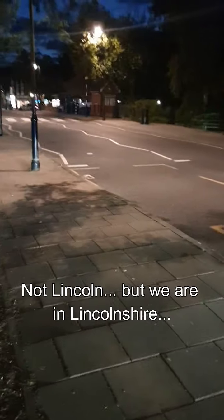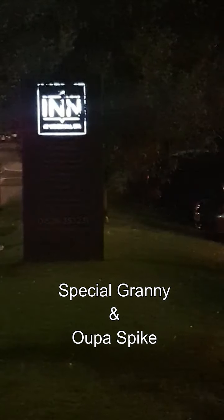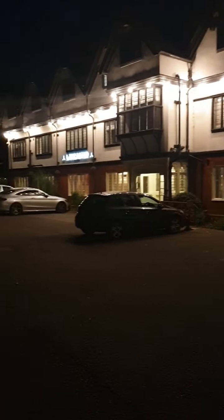So I've come into what seems to be Lincoln town or village or something. That seems to be a police station. Lights are off. We're meeting Janet and Spike at the inn at Woodhall Spa, but we haven't yet been able to get hold of her. So we're just waiting to see, do we go in or not? Seems like quite a cool sort of restaurant venue. Very pretty. The village is very strange in terms of what we're used to. But yeah, we'll see what it brings. Let's see.